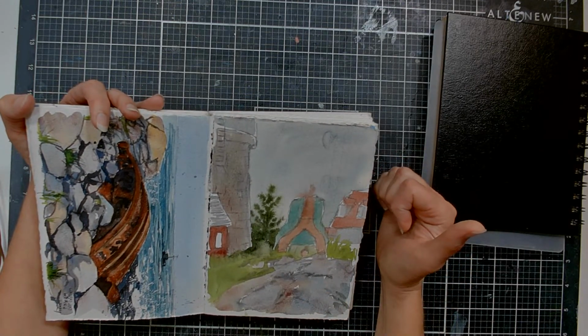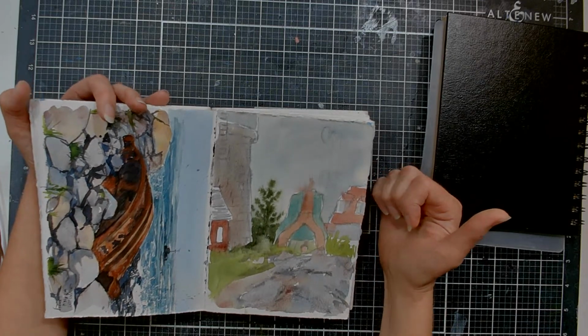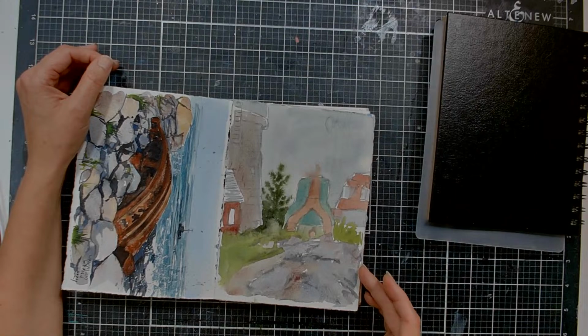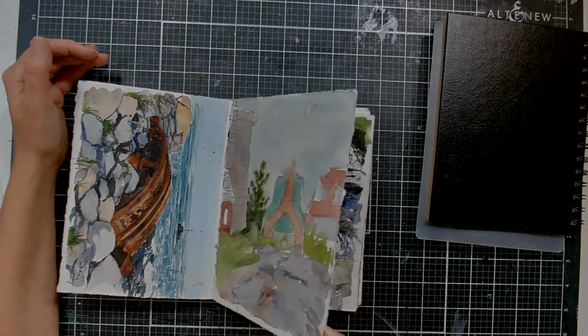Then I'm like, wait a minute though, it was so foggy. I decided to leave it because it kind of did capture the mood of the place.